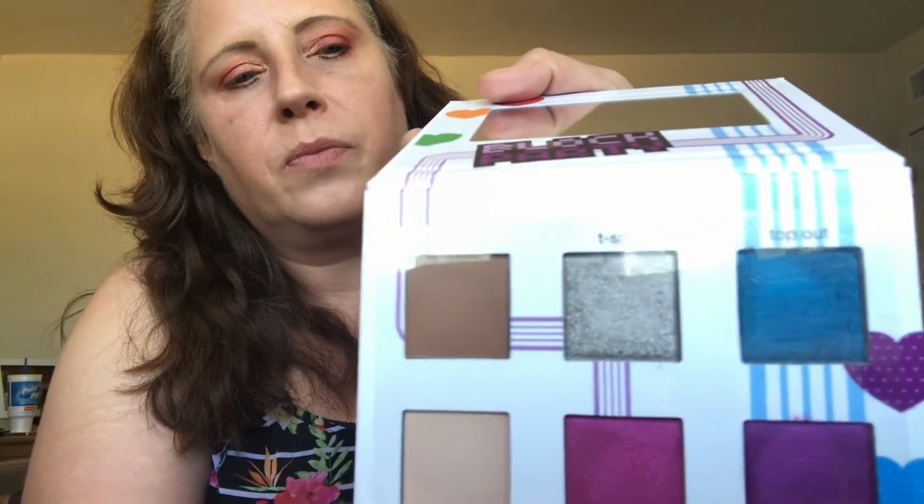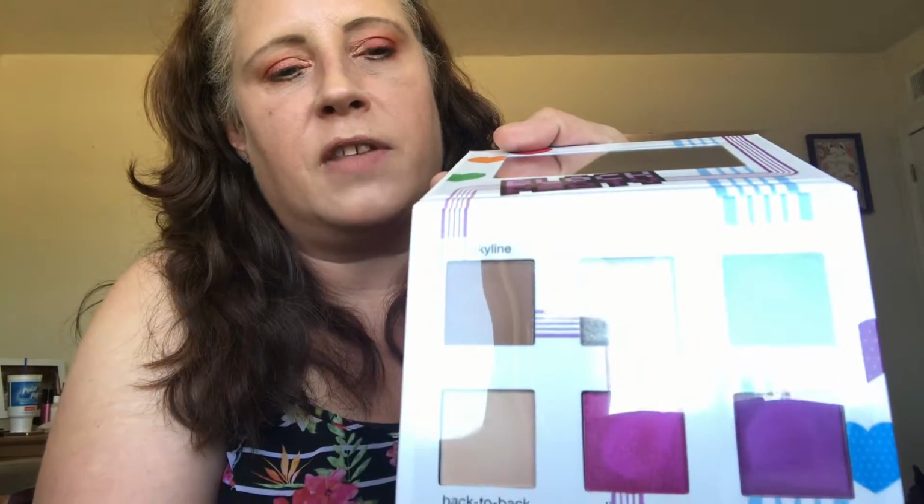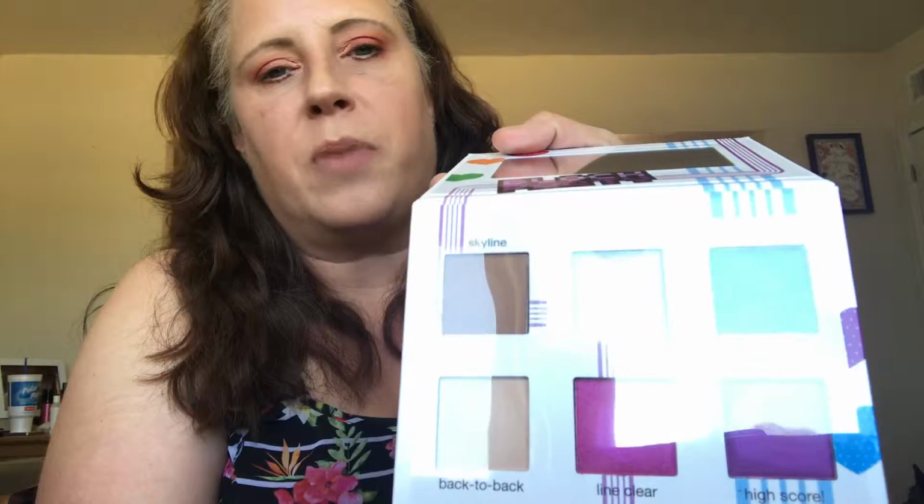So you open this up, it's got a mirror, and this is what it looks like. Let me see if I can, there we go. Now, I know there's another one that has neutral colors in it, but I really like this. I really love the colors of this. I have plenty of neutral tone palettes. I think this one's pretty awesome.